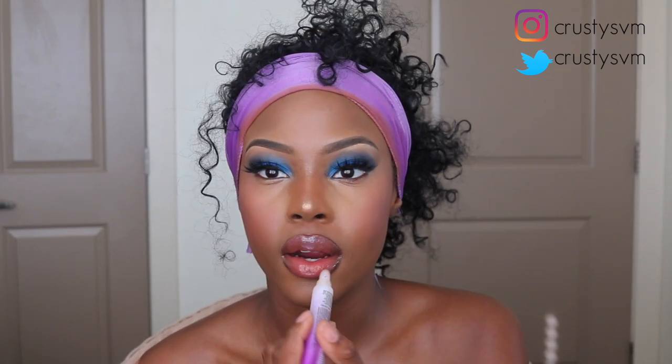I'm gonna take the Too Faced Lip Injection. It's a lip plumper. Oh my god, I love lip plumpers. I live for a good lip plumper. Now I'm gonna put this topper on. You see? It's like sparkly.